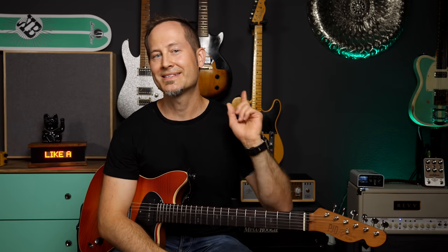And now I'll be playing the same lick on all of these guitars, showcasing all of these different neck pickups. I want to see how the volume changes, how different the output is of all these pickups, and of course, how the tone changes.